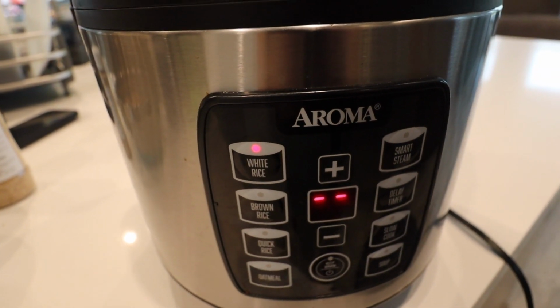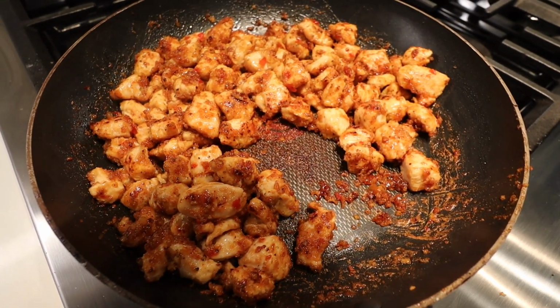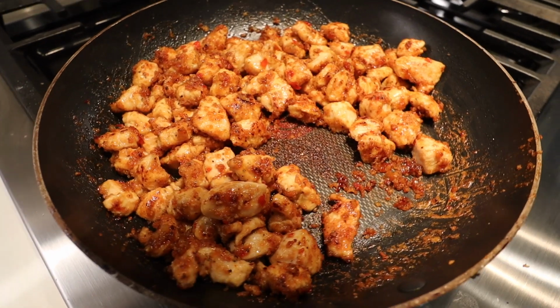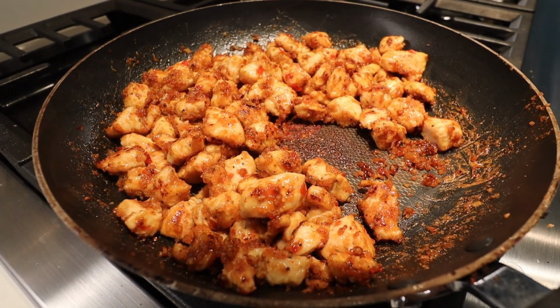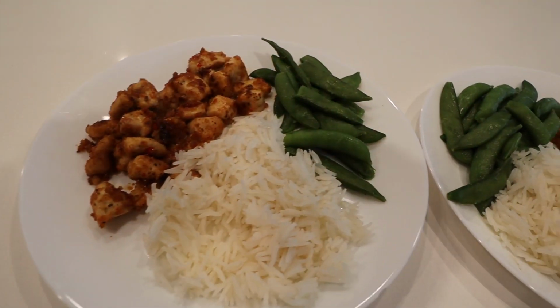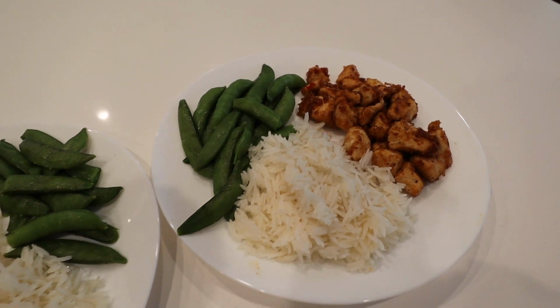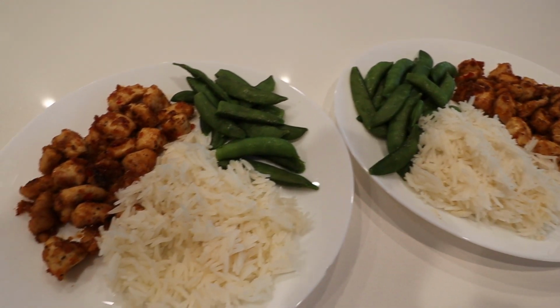It's really great. So you're just gonna first want to brown the chicken, and then after the chicken was browned, I tossed in the soy sauce and the sweet chili sauce, and there you go. This was so easy and delicious. I just served this up with some sugar snap peas I found in the freezer, and I told her, I'm like, this should be served at Tao. It's so good, and you guys should definitely try it out if you haven't.